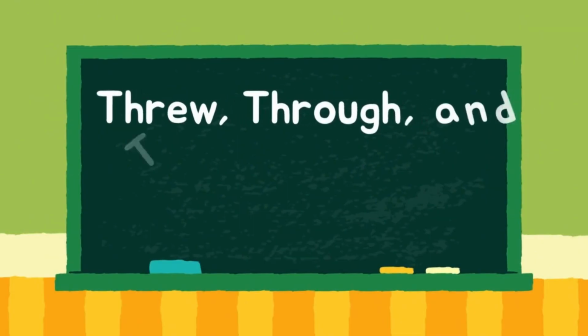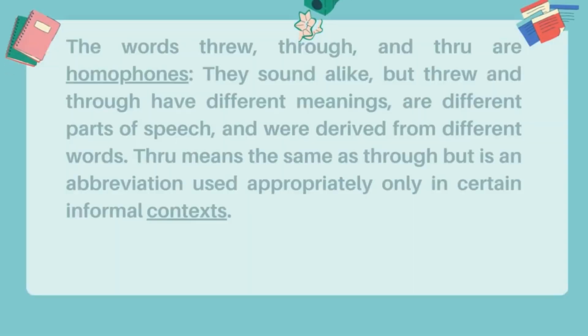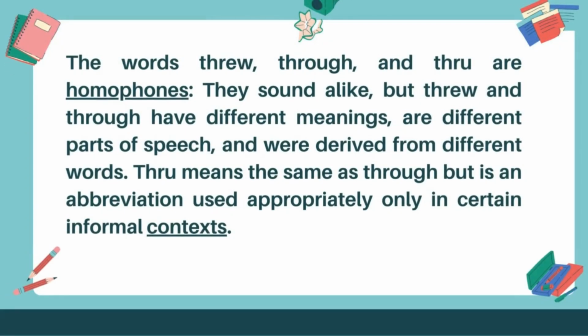Threw, through, and thru: how to choose the right word. The words threw, through, and thru are homophones. They sound alike, but threw and through have different meanings, are different parts of speech, and were derived from different words. Thru means the same as through but is an abbreviation used appropriately only in certain informal contexts.